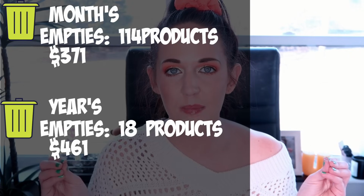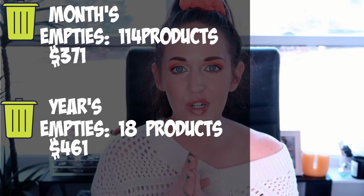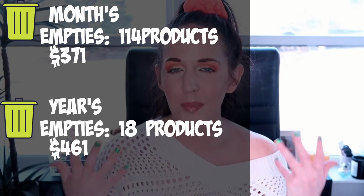Anyway, you guys, those are all of my makeup empties. I haven't yet done the math on the total dollar amount of makeup empties I have, but I'll leave that on the screen right now so that you can have that for reference in case you're interested in those numbers. I know I am. It'll also be in my description box. And it's always fun to see how much dollar value you've used up in makeup empties.